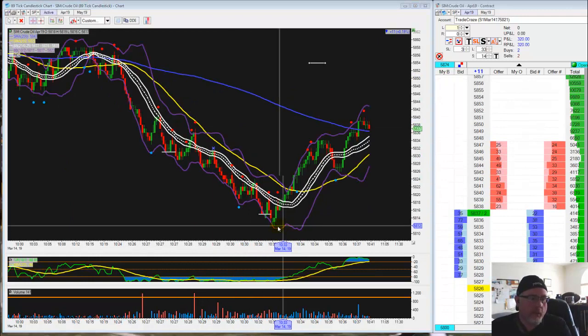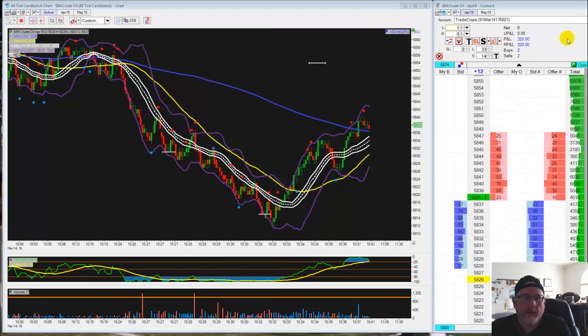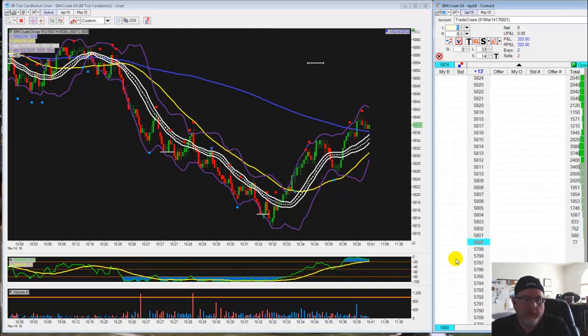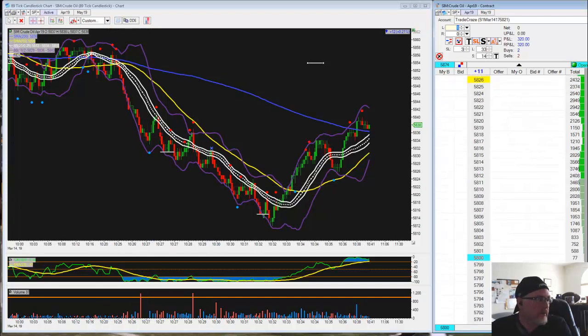Okay, so the market's pulled off this low right here at 58.12. It's not the lowest of the session. Lowest of the session is still 5,800. So let's look at this market. Our 5,800, we came up through here. And now we have the 12 mark, and now it's trying to shoot up through here. The short might be done on the day. So we'll see.